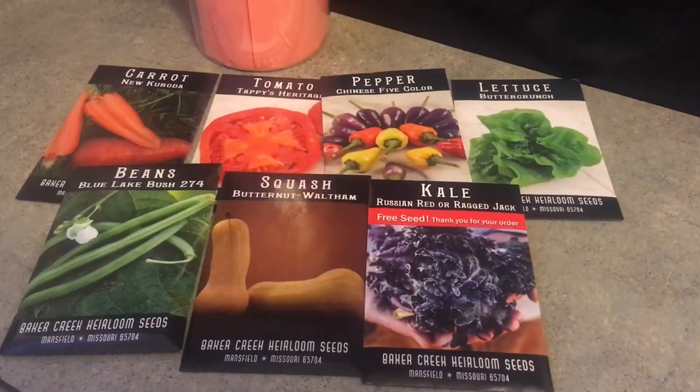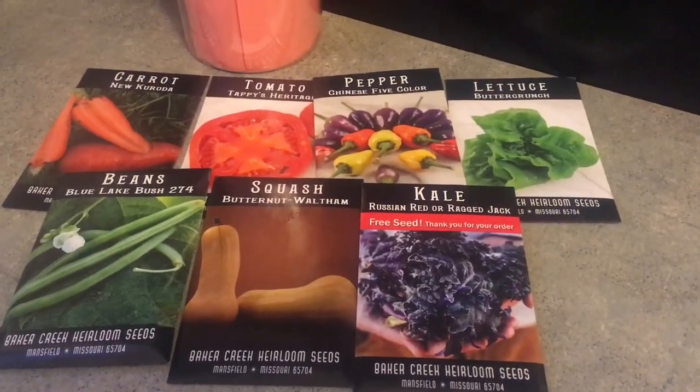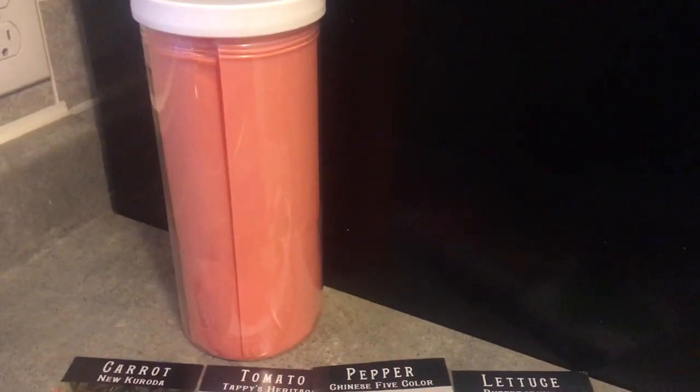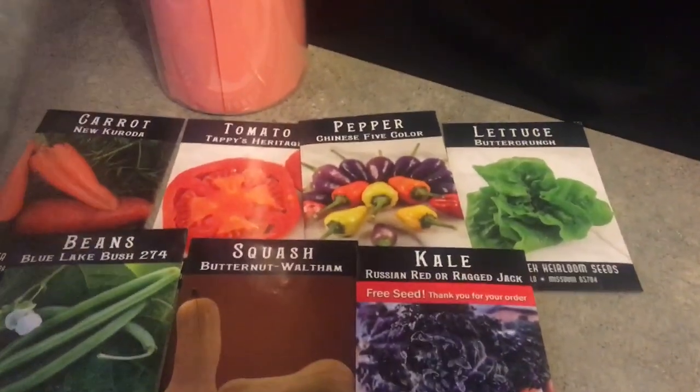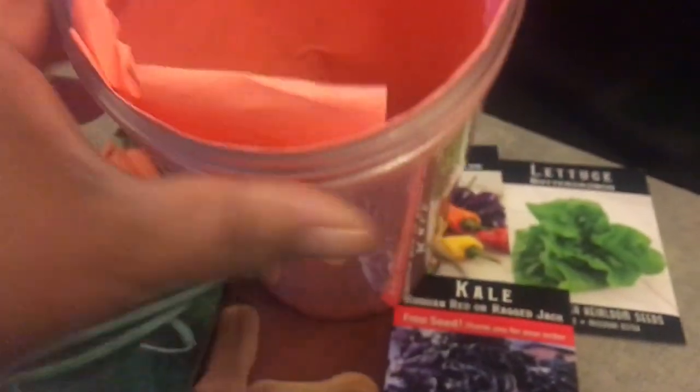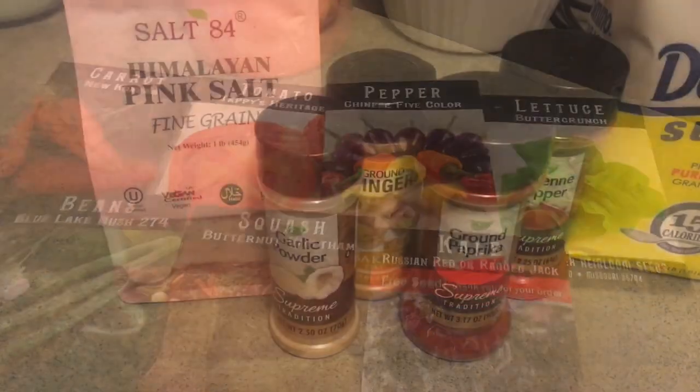Seeds. So you can take control over your own food. I've also started a seed bank, which is just a plastic tube that I have a lid for, and I'm just saving seeds in what I call a seed bank, because I had trouble finding seeds last year, so I'm making sure I don't have that problem.